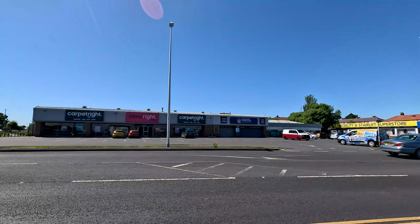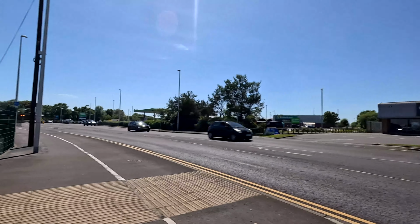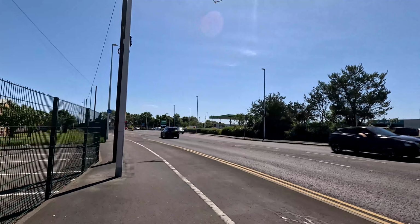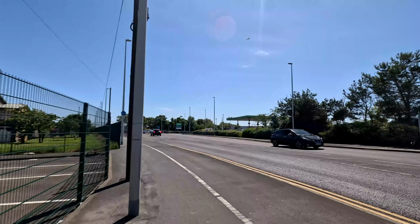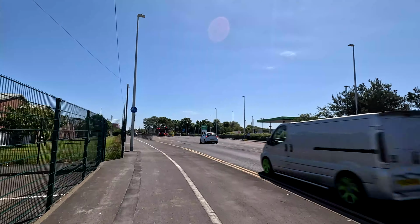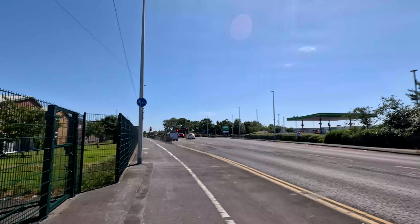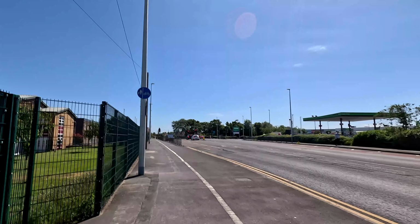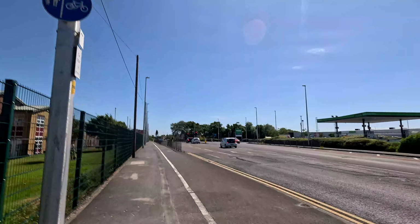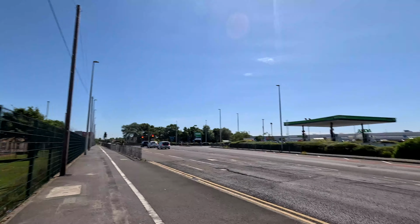So I was just walking past that discount furniture warehouse on Cherry Tree Road, and it's up to that. I'm actually quite surprised at that. Hey, it's been there for quite a few years, that. And just walking past Asda at the moment.